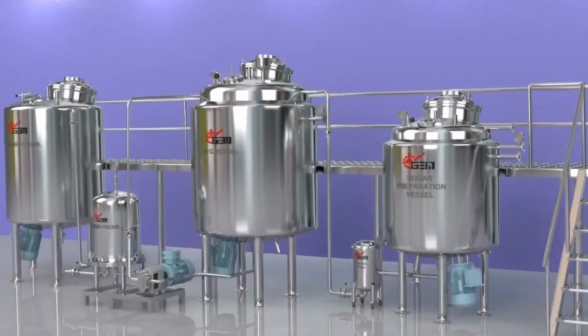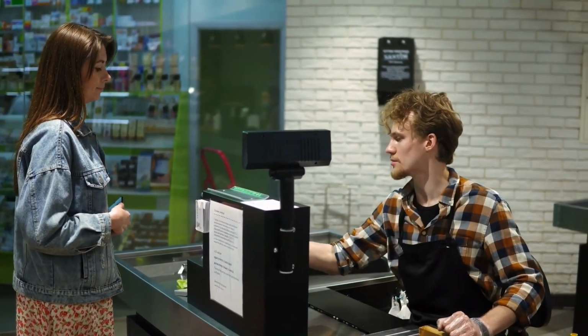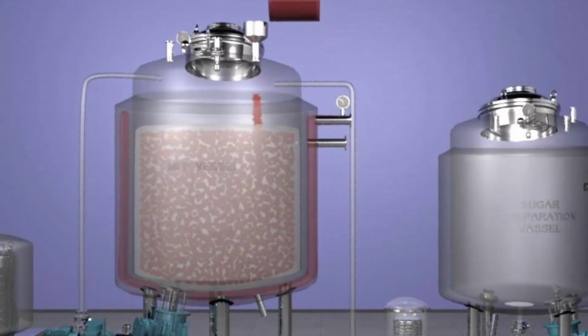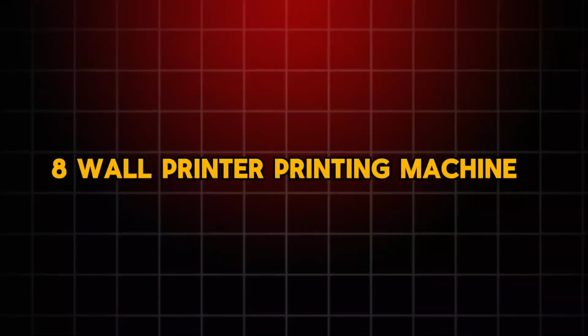Investing in a sugar syrup printer attracts customers who seek personalized food items for branding, events, and special occasions. With the rising trend of aesthetic and customized food presentation, this machine is a valuable asset for bakeries, cafes, and dessert businesses. 8. Wall printer printing machine.